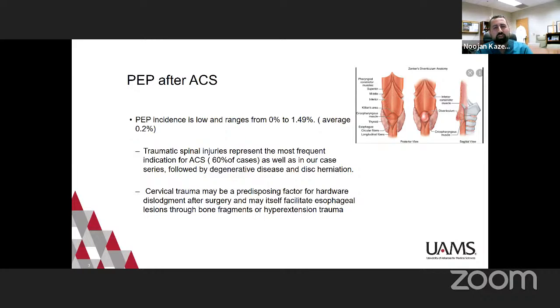And trauma isn't just a method of injury because of direct injury to the vertebrae itself, but also hardware, of course, is utilized, and that in itself may be under stress. And when the hardware fails, typically it fails ventrally, and of course, what's in front are the ventral structures, the pharyngeal space, the retropharyngeal space, and of course, the esophagus, both through direct bony impact, but also through hyperextension of both the vertebrae as well as the instrumentation themselves.